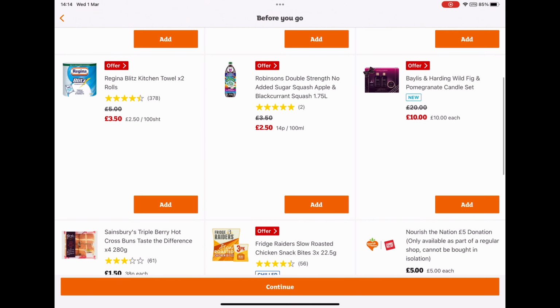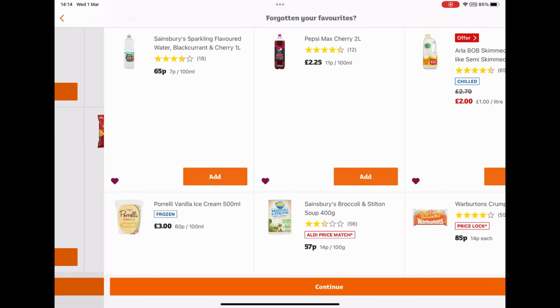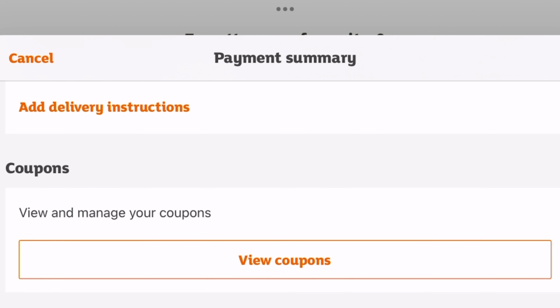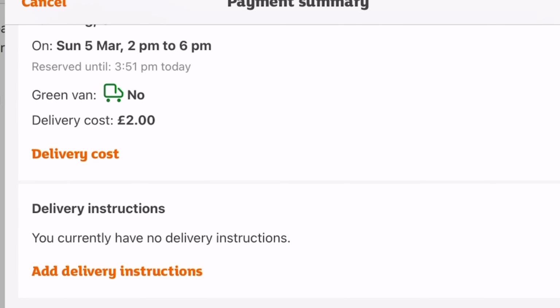Don't know why it's offering me these, because most of them I've never bought before and I'm not interested in. So it gives me the total and the delivery cost. I can add any coupons that I want to, any delivery instructions. As I say, I will be amending this order because when my new Nectar offers come in on Friday, because it's Wednesday today, then I may well want to add some of those to my order.